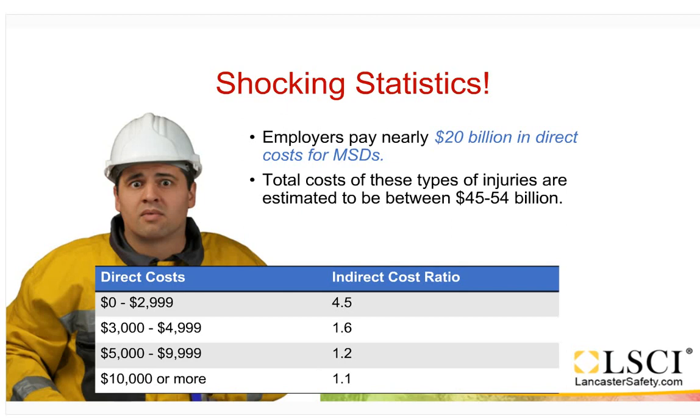Every year, employers pay nearly $20 billion in direct costs for musculoskeletal disorders. This does not include the indirect cost, which increases the total to anywhere from $45 to $54 billion each year. As you can see on the table below, indirect costs are generally more expensive than direct costs.